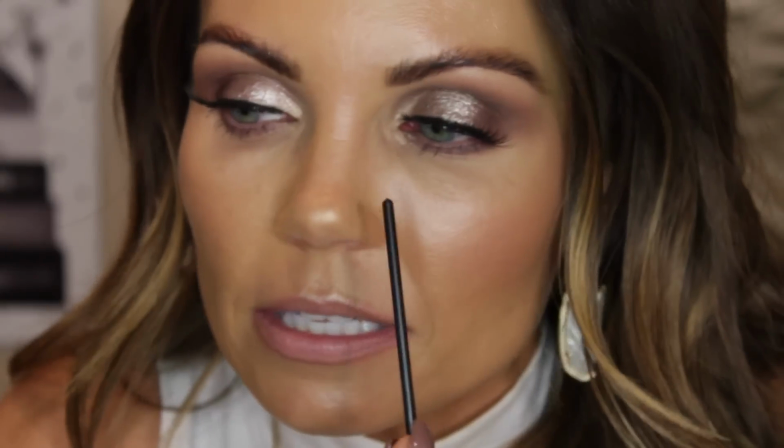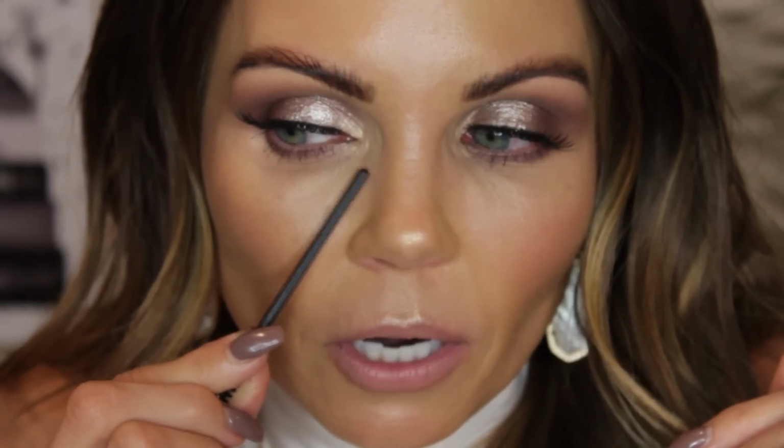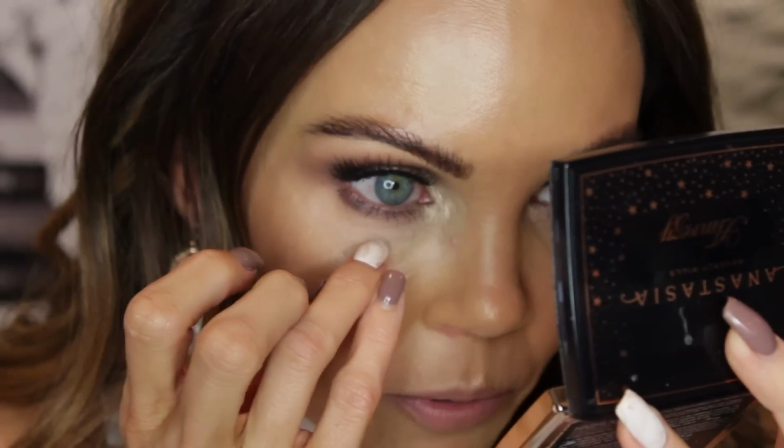The thing that I don't like about this is I wish it had more coverage. You can start seeing some of this darkness peeking through right here, and you can see this mark starting to peek through. You can see the hollows of my under eyes peeking through, which is the thing that I don't like 6 hours later. The nice thing is I'm not getting a lot of creasing, so it's not getting dry and patchy or anything underneath my eye. I do appreciate that.